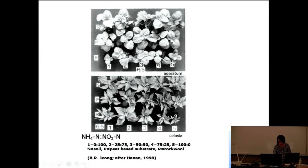A low concentration of ammonium nitrogen is okay, but if you add 25% ammonium nitrogen and 75% nitrate nitrogen, the plant response is much better. So that's what I'm saying: there is an optimum concentration range in terms of the form of nitrogen. Beyond that, it's basically ammonium nitrogen toxicity coming up.